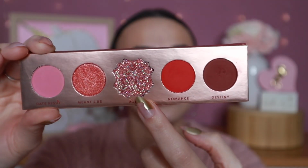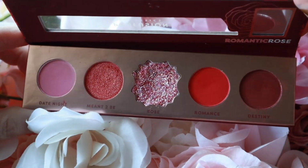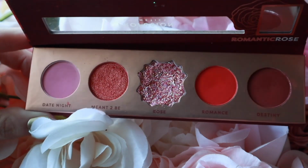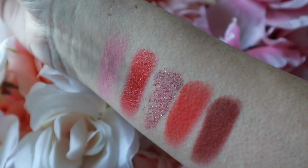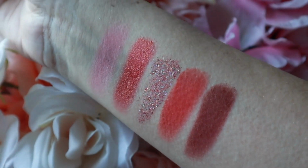Now this palette does have a pressed glitter, so that might be the one thing that keeps you from being interested in this palette. But other than that, I think it's a perfect option. Even if you don't use this shade, you can still see some of the other really pretty Valentine's Day-esque looks that you can create with this palette. I know that I've used it quite often. I've done looks with it on Instagram, and I believe I've done looks with it on here before, though I'm not sure about that one. So I do think this is a good option, especially if you like red shades but want a smaller curated palette.